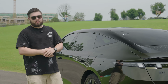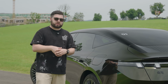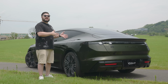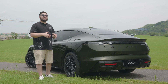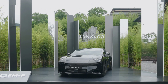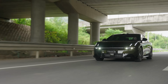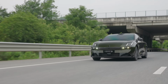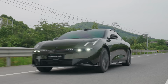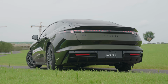Now, that larger 38.4 kilowatt-hour battery is actually one of Geely's golden LFP batteries, which means fast recharge times. They quote, strangely, 10 to 60% in under 13 minutes or 30 to 80% in under 15. The 1.5-litre turbo claims to return 4.2 litres per 100 kilometers when the battery is in depleted mode. And with its 60-litre fuel tank and a fully charged battery, Lynk&Co say this 10 EMP could do a combined 1,400 kilometers.